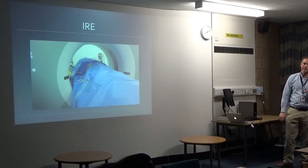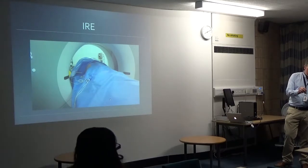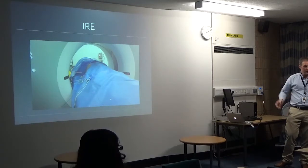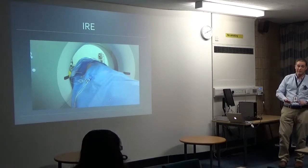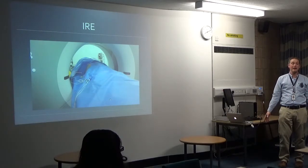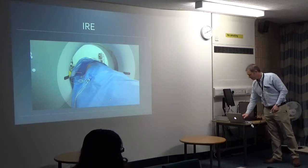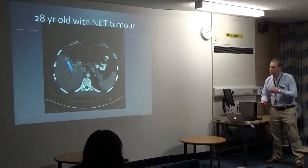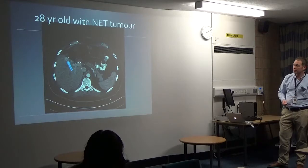Yes, they're asleep. Because you're firing this electrical energy, if they were awake, their muscles would be twitching and they'd be doing the river dance or something while you're doing it. So they have a general anaesthetic and they're fully paralysed, so all their muscles are really relaxed to enable us to do it.